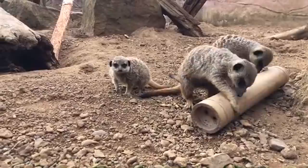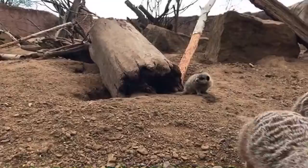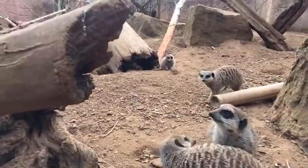They predominantly eat a lot of insect life, but they will also eat eggs and small mammals that they find. So we try and replicate that at the zoo with as close a diet as we can. As you can see, they're a very curious creature.